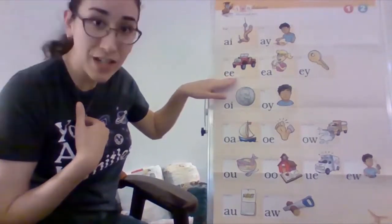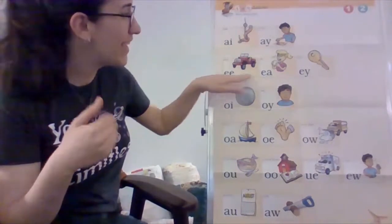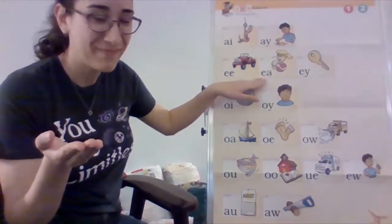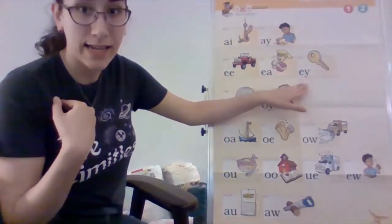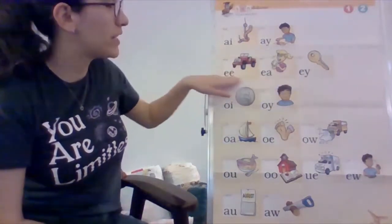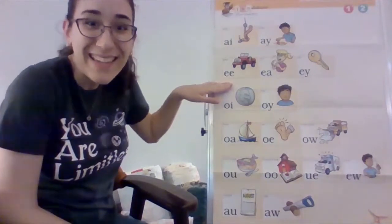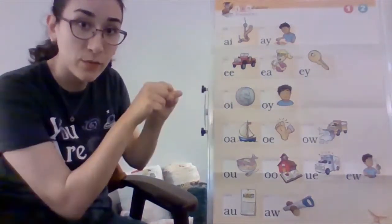Next row, my turn. E, E, jeep, E. E, A, eat, E. And the last one is E, Y, key, E. What sound do all of these vowel teams or double vowels make? E, almost like E, peat, E. But these are double vowels, they're right next to each other.